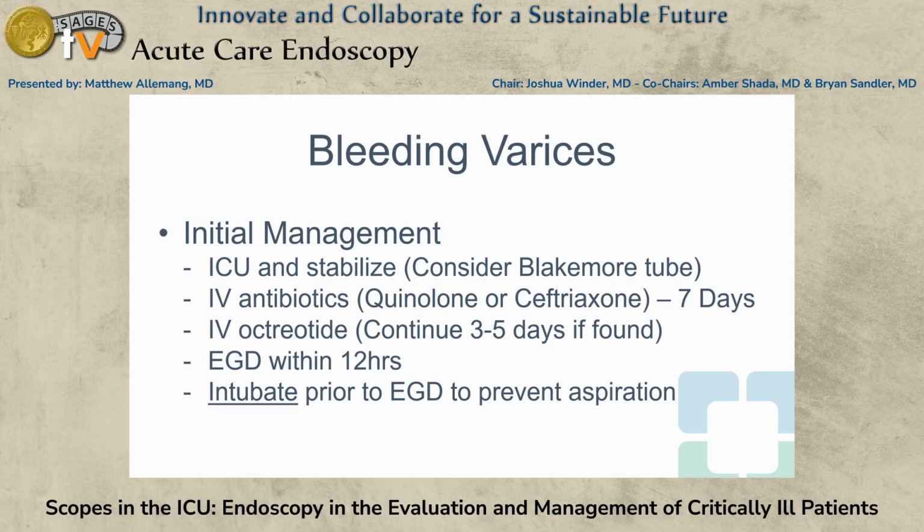Moving on to some of the learning points for variceal bleeding, for those of you that don't do it very often. Blakemore tubes are something I'll get into in just a minute, but there's an indication for IV antibiotics for at least a week around the time for these cirrhotics. Don't forget your IV octreotide. If you do find bleeding varices, urgent endoscopy is indicated, and this is definitely a patient that needs to be intubated prior to doing a scope.